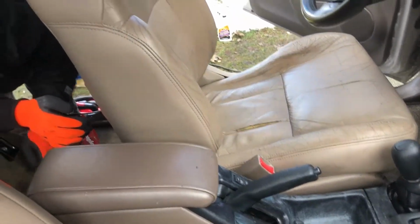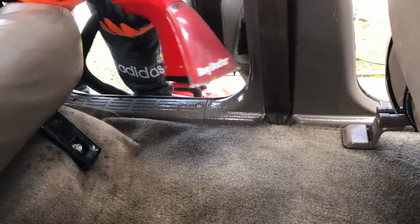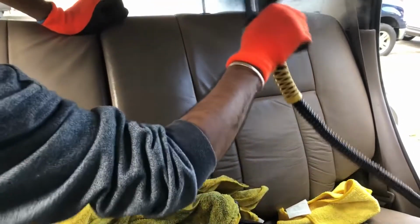But another technician of mine is trying to get into all the nooks and crannies and clean the entire place. At the same time, he will be doing the extraction with the wet pack. And up here we are steaming and wiping down the seat.